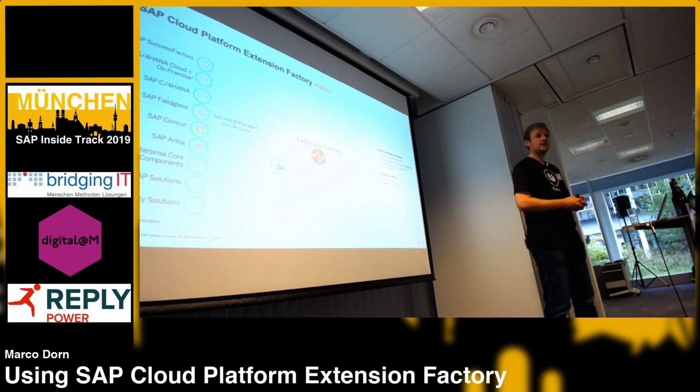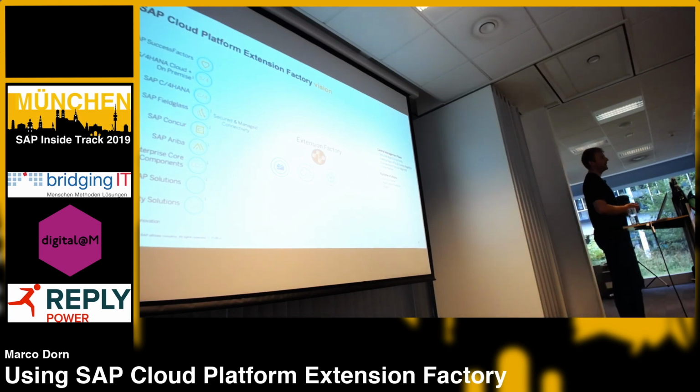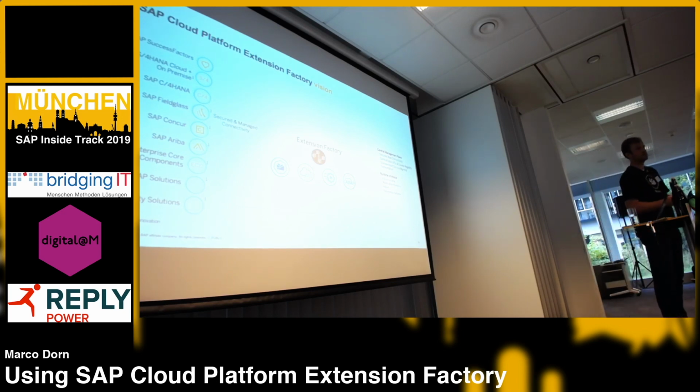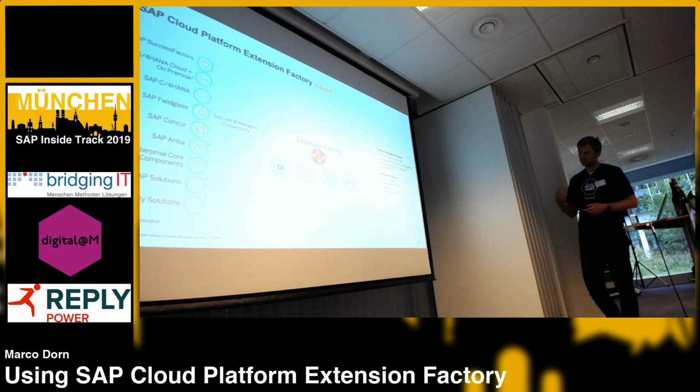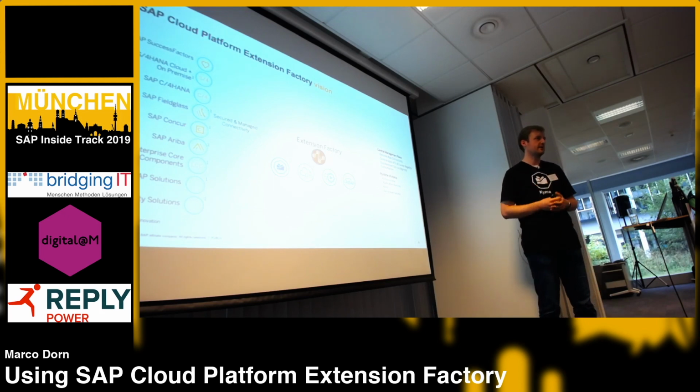You can use the Cloud Foundry runtime, of course, which is there in Cloud Platform, and you can as well in the future use ABAP in the cloud and as well some pure serverless runtime. So if your extension is rather simple, straightforward, like just more or less a script, there will be as well an offering. So we plan this offering as well for a pure serverless runtime, so way cheaper, way faster. You don't want to build your own microservices, for example.